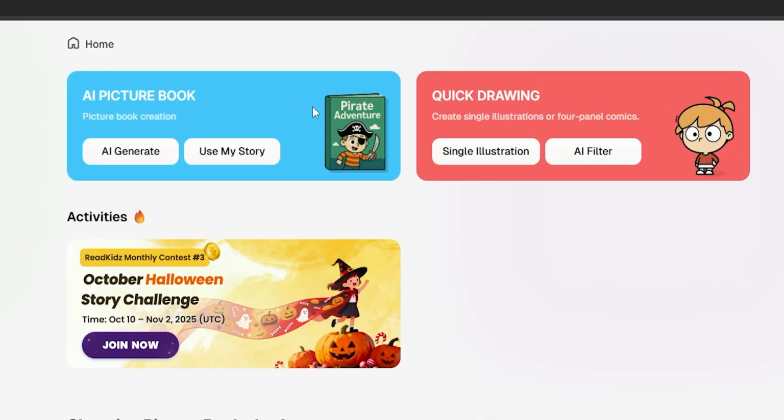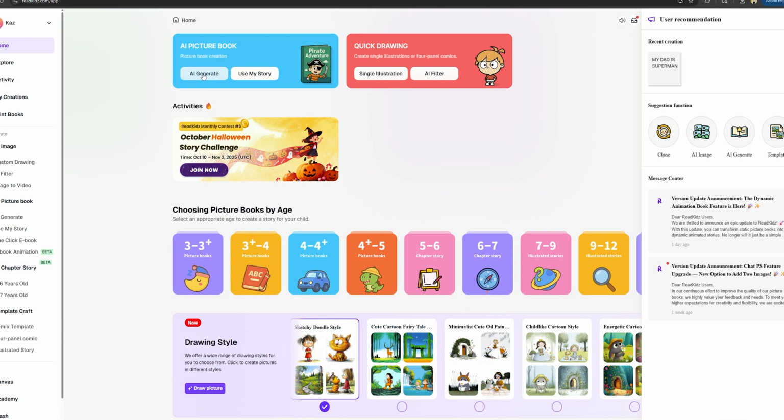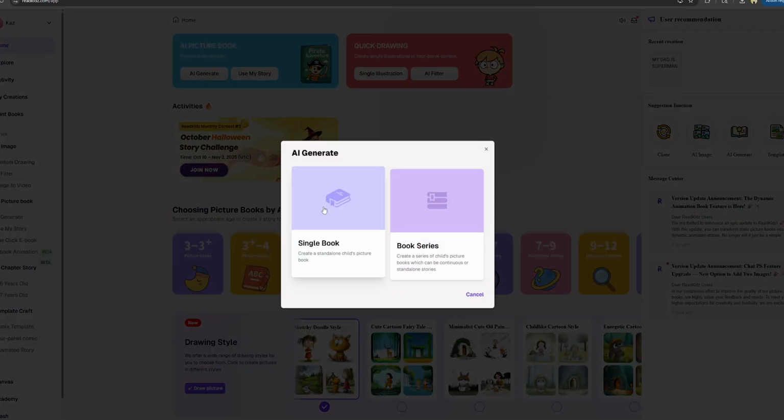We have these two options, which are the AI picture book and the quick drawing feature. When it comes to creating a storybook, you need to go with this AI picture book feature. If you already have a complete story that you wrote, go with the use my story option. For now, I don't have a story, so I'm going to select this AI generated option. We have these two options. We can either create a single book or a book series. Let's start with one book first. Then we can try to make a book series.